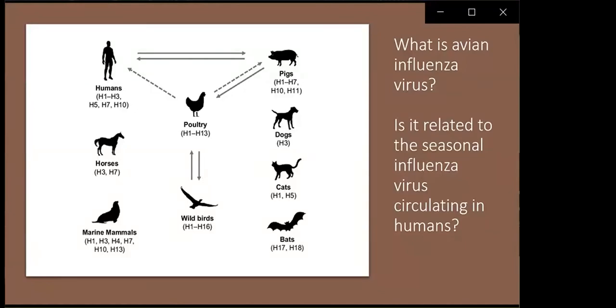So what is avian influenza virus, and is that related to the influenza viruses circulating in humans? Does it relate to the seasonal flu that we're all familiar with? Well, yes and no. Avian influenza virus is a type A influenza virus, which is just one of 3 types of influenza viruses that circulate in human populations. Now, while most influenza A viruses do originate in wild birds, particularly waterfowl, dabbling ducks and geese, most do not pose any risk to human health. However, there are some types of avian influenza viruses that can be particularly devastating for domestic poultry, including chickens and turkeys.